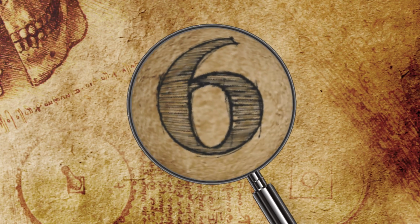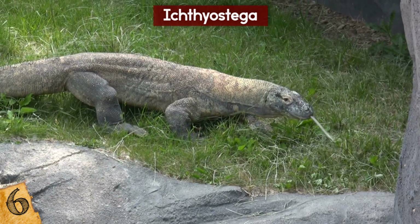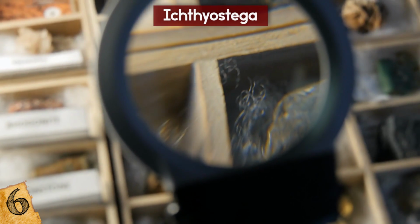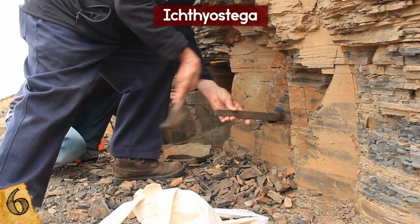Number 6. The Ichthyostega. The Ichthyostega is an extinct genus of animals closely related to modern-day 4-legged land vertebrates known as tetrapods. Fossils of the creature dating back to the Devonian period, or about 370 million years ago, have been found in rocks in eastern Greenland.